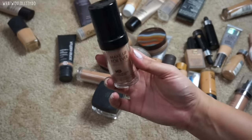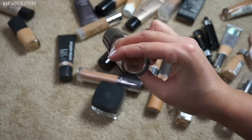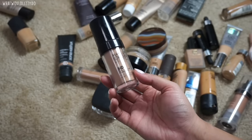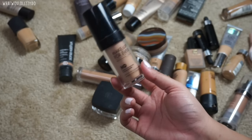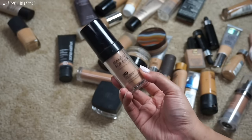Now I have my Makeup Forever HD. This is the old formula, which I really love. This is in the shade N128, and I love this one. I don't like the new formulation, so that's why you don't see it in this pile, because I'm using it for a crafts product. I already did a full review on it, but I love the old formula much better.